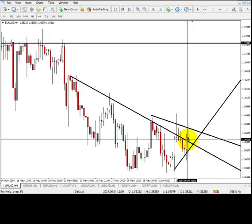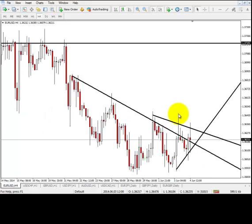So if you look at the distance from here to here to here to here, this is a 100-point trade. It looks pretty good. You know what I'm saying? All right.